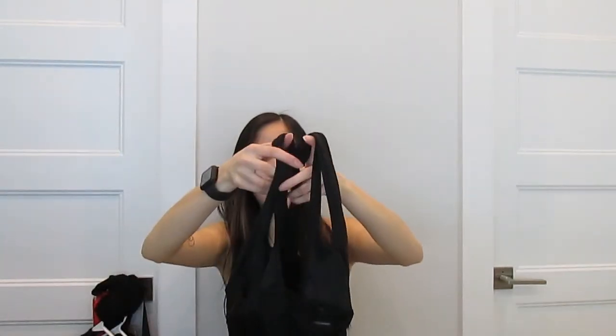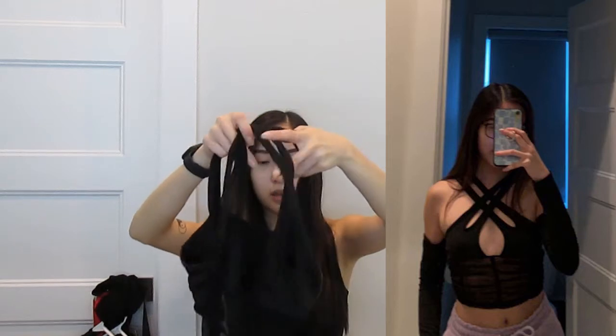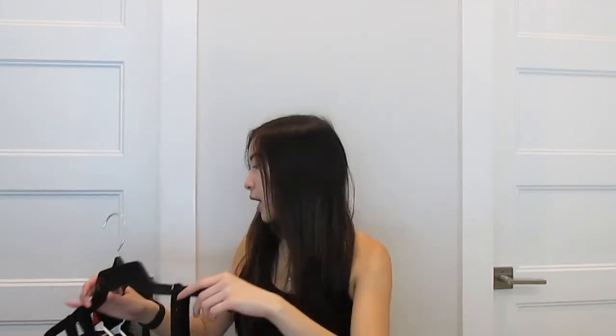Ooh, this next top is great. It crisscrosses in the back, and the front is like a keyhole, and then there's mesh, and it actually had sleeves on it, but this is a dupe of an IMG top or something, I think. So a version without sleeves and a version with sleeves. This version had the sleeves, so I cut them off so that I could decide to wear the sleeves or not if I didn't feel like it, or if it was too hot or something. So it's versatile.